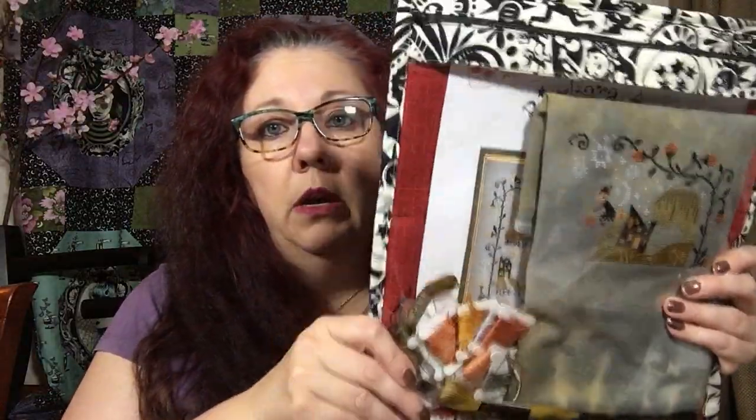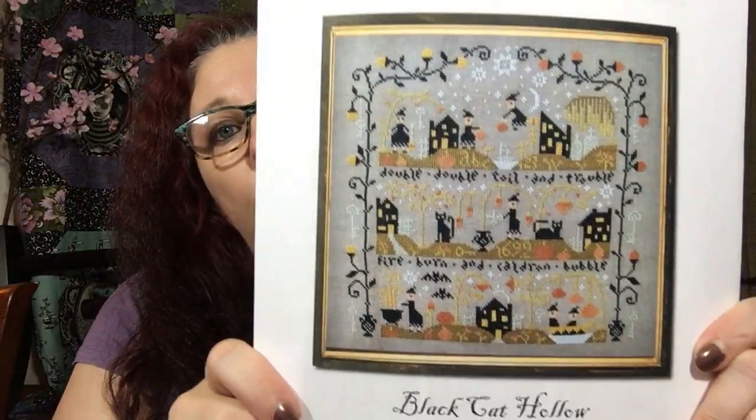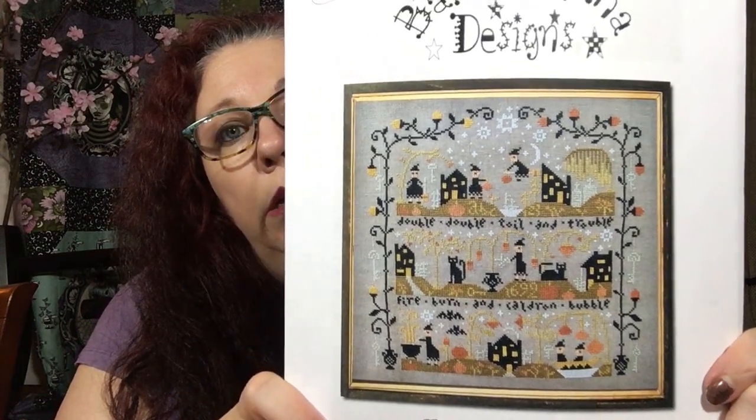So the first thing that I got out for dark October stitching, which is in this bag, which I just love, is Black Cat Hollow by Barbara Anna. Here is a photo of what the whole piece looks like. And she originally released this in 3 separate charts because it was a mystery sampler.